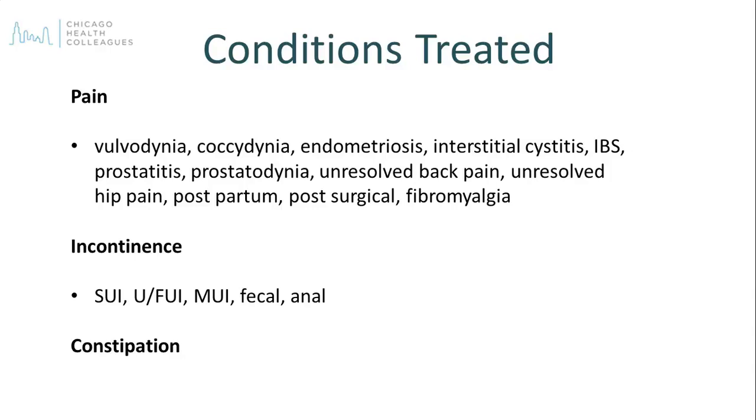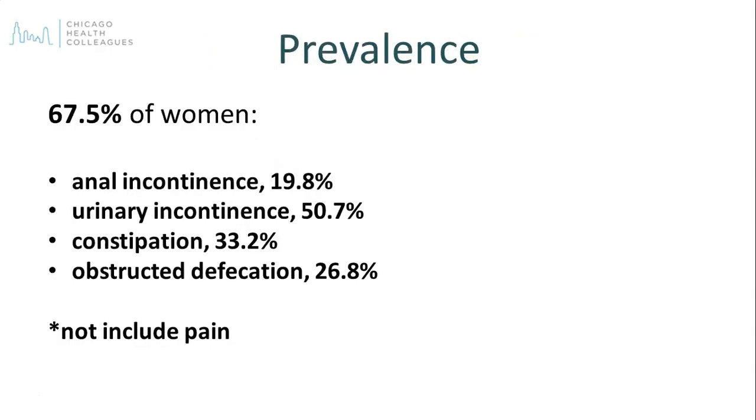For incontinence, we can treat stress urinary incontinence, urgency frequency urinary incontinence, and then the mixed urinary incontinence of both stress and the urgency frequency. Additionally, we treat fecal incontinence and anal incontinence. Constipation is another issue that is addressed. Or if there's difficulty with having bowel movements and straining, we can treat those incoordinated muscle activity patterns.